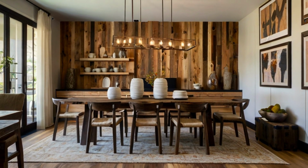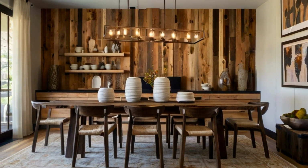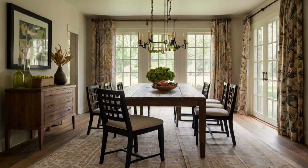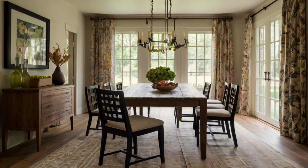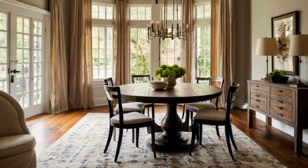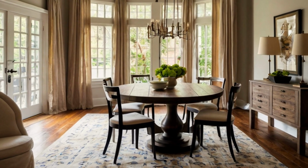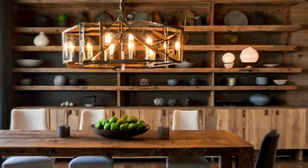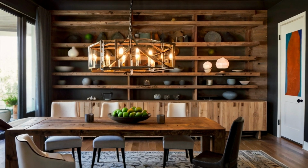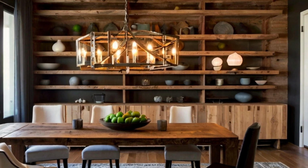Underfoot, the flooring continues the modern rustic narrative. Wide planks speak of pastoral charm, while their finish or layout pattern adds a contemporary twist. A well-chosen rug anchors the dining set, adding softness and defining the space within the open plan. Don't overlook the window treatments. They might be simple and elegant, allowing natural light to flood the space, or perhaps they make a bolder statement with patterns that blend traditional motifs with modern color palettes.